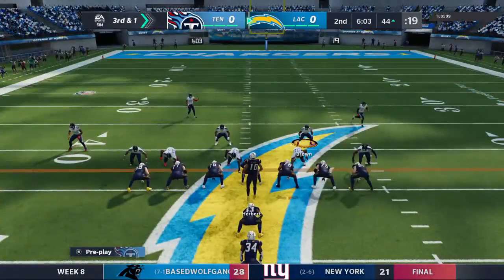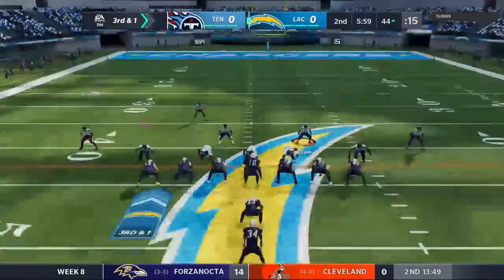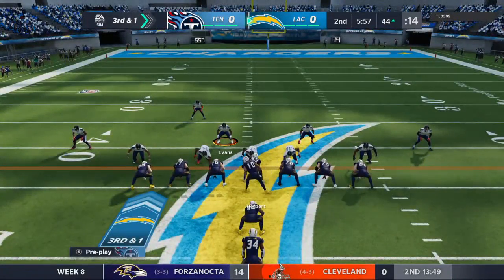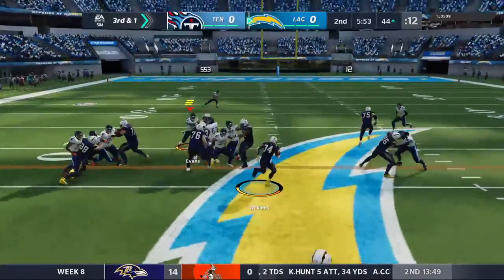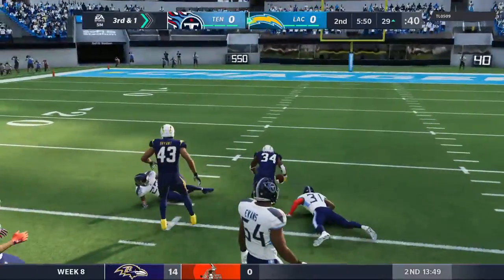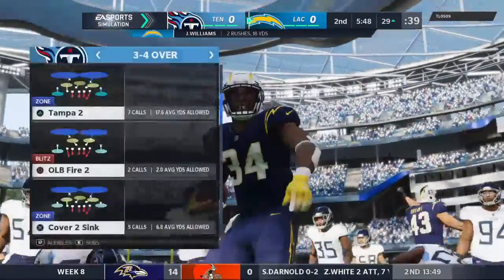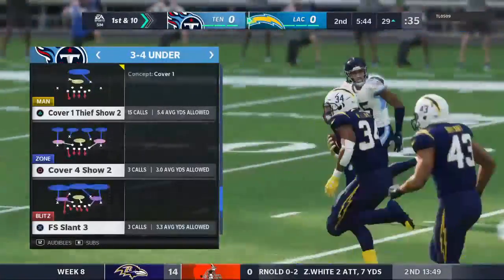This is 3rd and 1. Very likely 4-down territory, even if they don't get it, though. They'll try and run for it. Here's Williams, and he's going to get this inside the 30. Give him 15 yards on that one and a Charger first down.